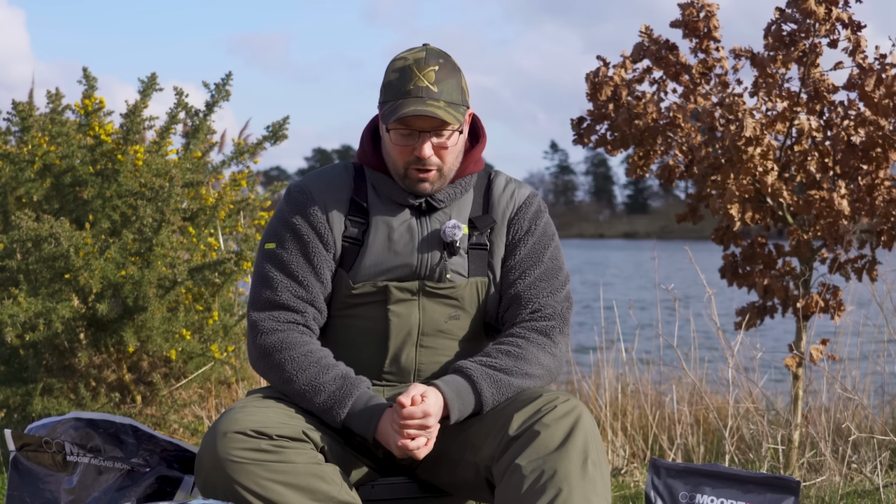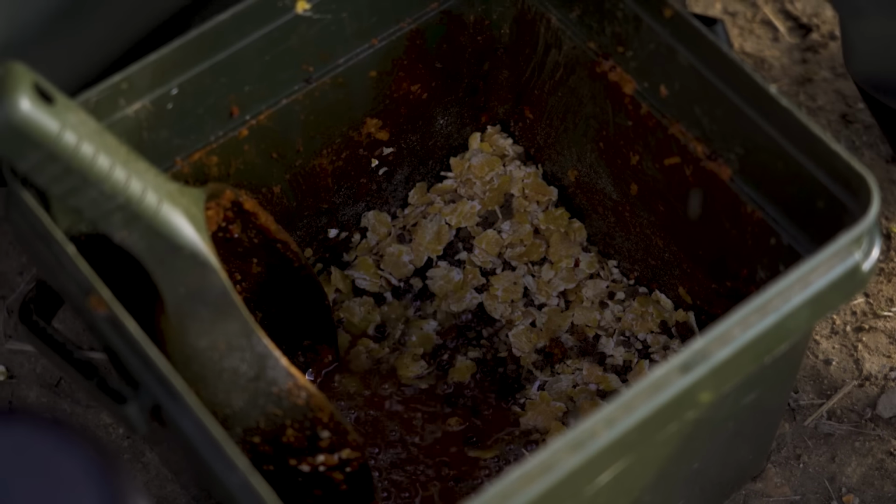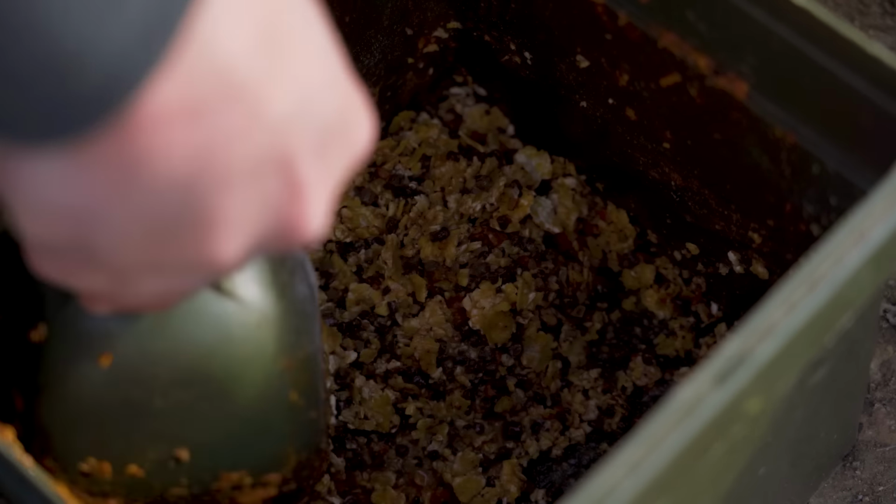Okay, so both of those products require some water adding. So I've just got some lake water here. I'm going to add a little bit of lake water to that, give it a good mix round, and that's obviously going to activate the Instant Spod Mix, get those powders working, and also the flake maize.